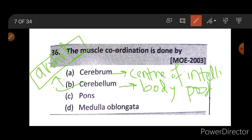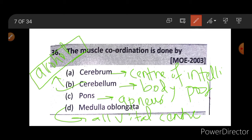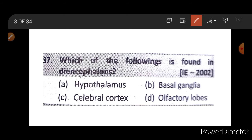Pons and medulla oblongata: all vital centers are located there, like the respiratory center and cardiac center. The pneumotaxic center is located in pons.